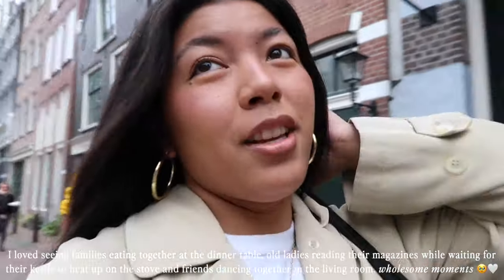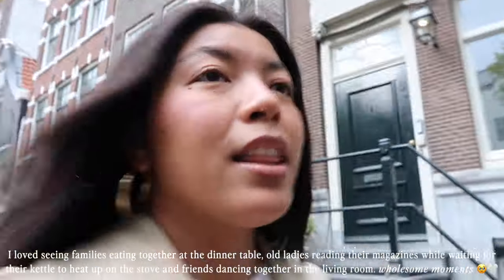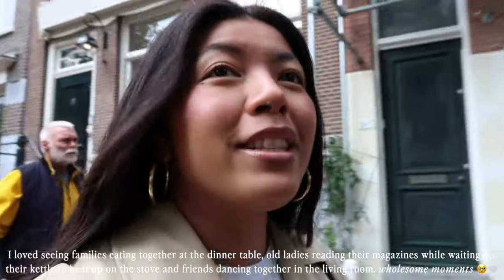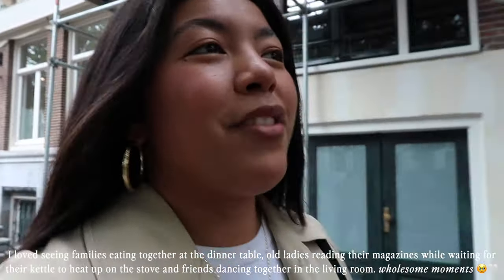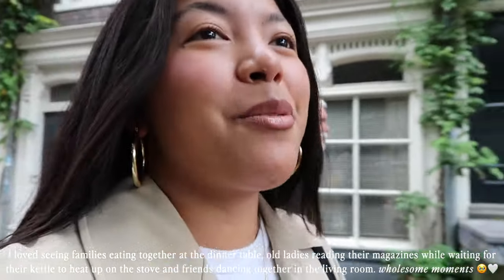You guys, I am just in awe walking around here. It just reminds me of the first time that I came here. I was like, I don't know, 17 or 18, and I remember just walking around and just staring into people's apartments. As creepy as that sounds, I just love it. I've been seeing moms and families just sitting at the dinner table eating dinner, or people making their breakfast, reading their books on their computer. I just really love that. That's honestly goals.